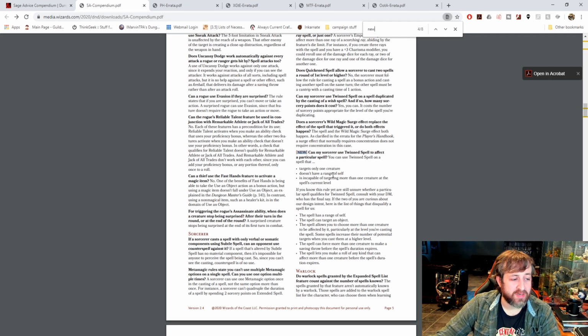If the two of you are curious about our design intent, here is the list of things that disqualify a spell for us. The spell has a range of self, can target an object, or allows you to choose more than one creature to be affected by it, particularly at the level you're casting the spell. Some spells increase their number of potential targets when you cast them at a higher level. The spell can force more than one creature to make a saving throw before the spell's duration expires, or the spell lets you make a roll of any kind that can affect more than one creature before the spell's duration expires.